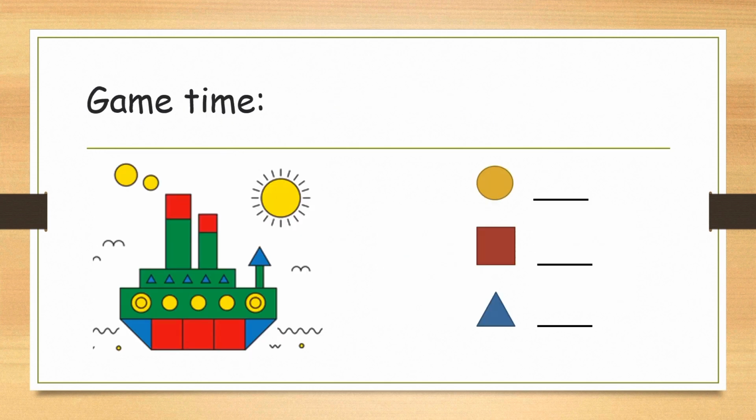Now let's play a game together. Can you help me to count how many circles are in the picture? Let's count together.